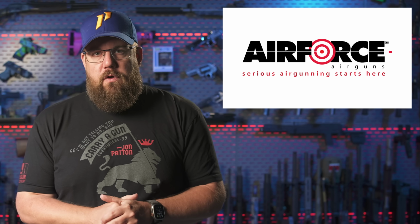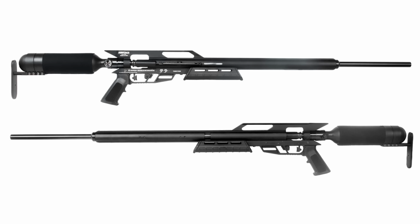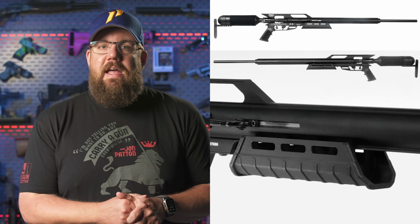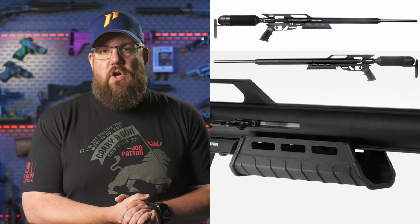In air rifle news, Air Force released one they're calling the Tex Rex 457. It's a PCP, or pre-charged pneumatic air rifle, like a lot of others out there. The thing that makes this one interesting is that using the 34-inch barrel and 400 grain slugs, it can deliver 1,000 foot-pounds of energy to a target.